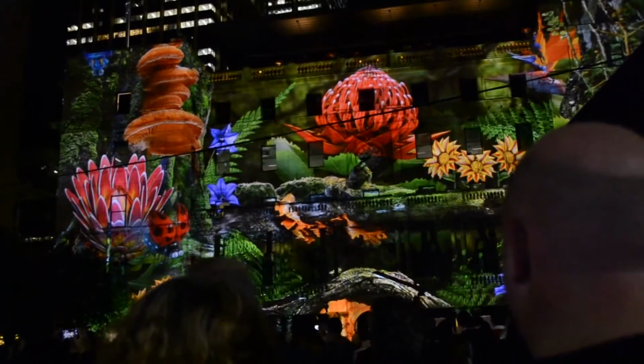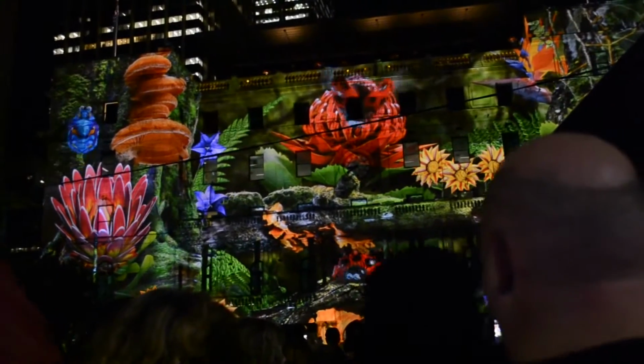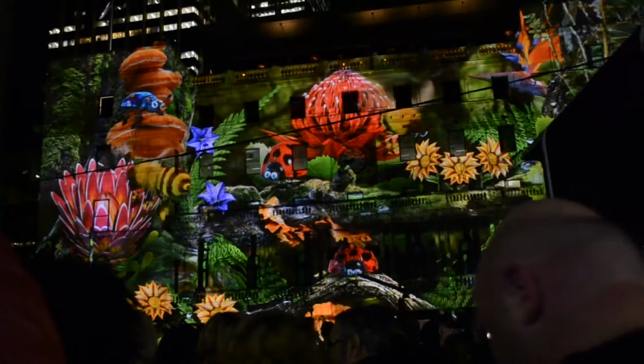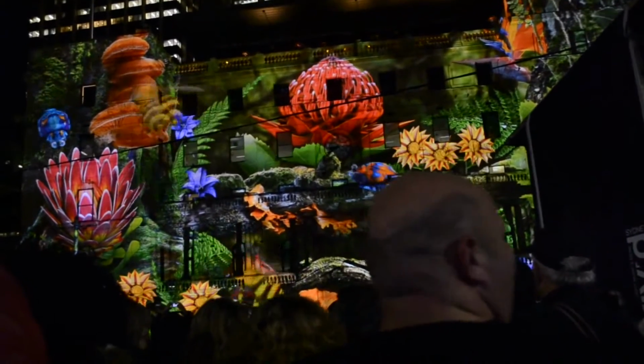I try to hold it as steady as I can, but I keep getting jostled by the crowd. They should be banned. They shouldn't allow a crowd here. Just me. Look at all those pretty colours. I hope this is in focus. I'd be really disappointed if it isn't.